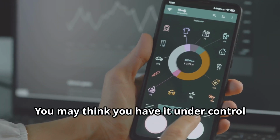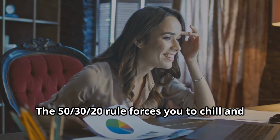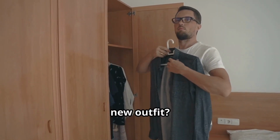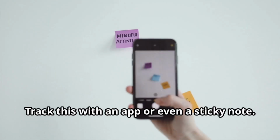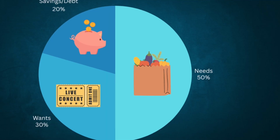Be careful though, this category can be easy to manipulate. You may think you have it under control until you're suddenly 20% over budget. The 50-30-20 rule forces you to chill and pick what actually matters. Can't decide between a night out or that new outfit? Flip a coin or something. Just don't overspend. Stay disciplined. Pro tip: track this with an app or even a sticky note. It's less about guilt and more about knowing your limits.